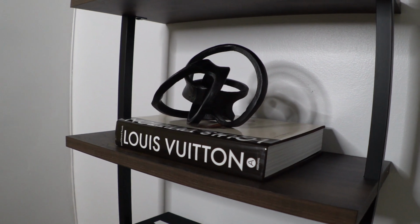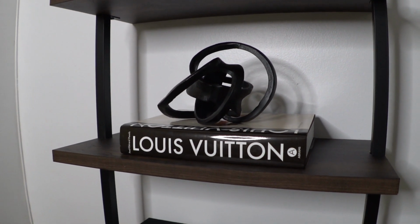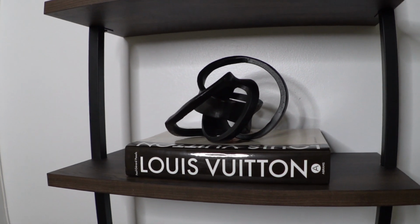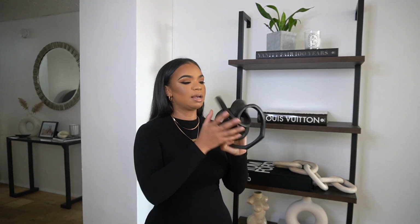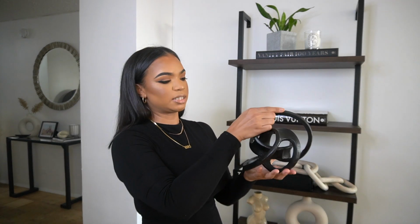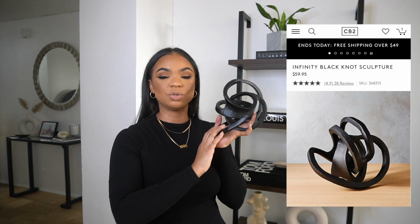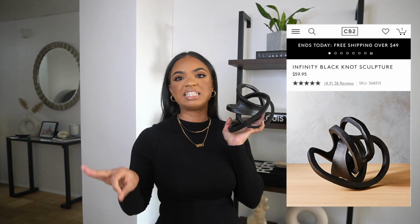So on the second shelf, I have my Louis Vuitton coffee table book, and the little piece that I have on top of it, this one is from Home Goods. And I know with Home Goods it's hard because I can tell you I got this from Home Goods, and you can go to your nearest Home Goods and you probably won't find it, but you never know, it might be laying around one day when you least expect it. So this, I'm pretty sure, is an exact dupe for this sculpture that they have in CB2, which is probably like $60 or maybe $65.